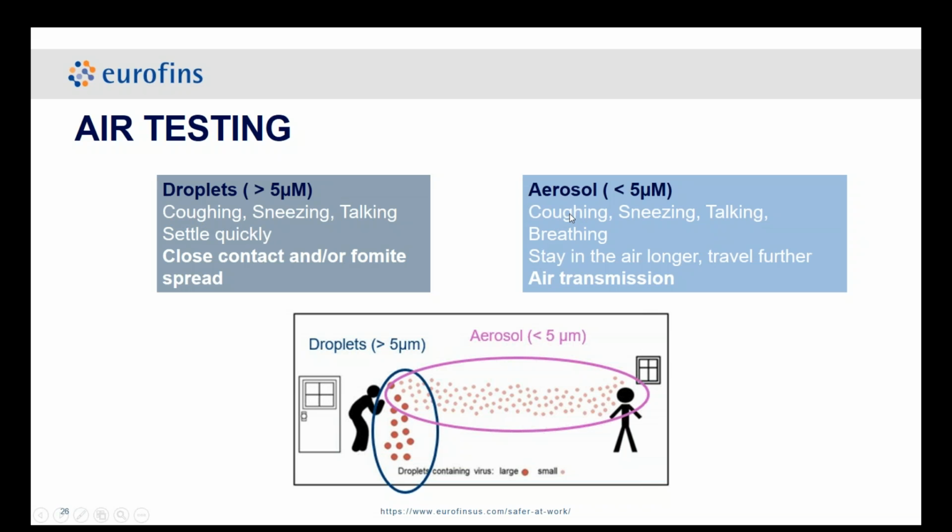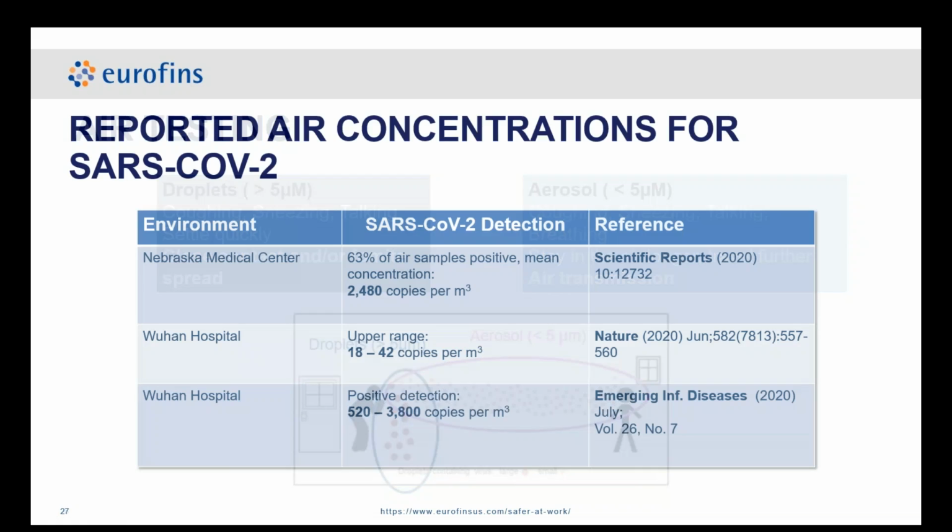For aerosols, we talk about those particles that are smaller than 5 micrometers. They're also produced through coughing, sneezing, talking, or just breathing. They can stay longer in the air and travel further. And there has been good evidence that this plays a role in the spread of the disease, the air transmission, not just the droplets. So that's why air testing potentially is another important Sentinel test that we need to pay attention to.